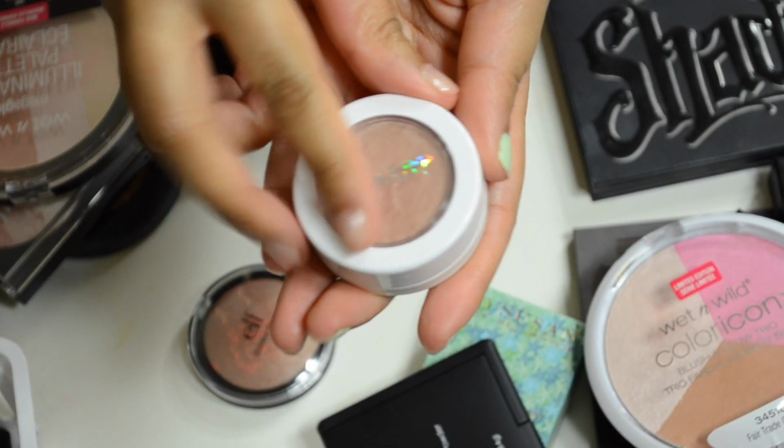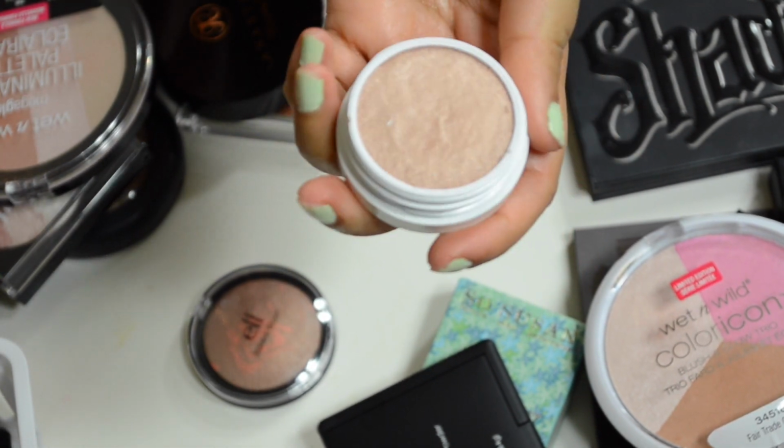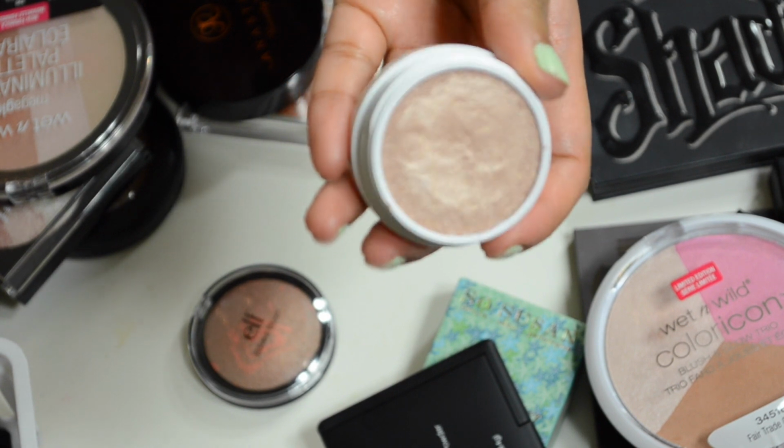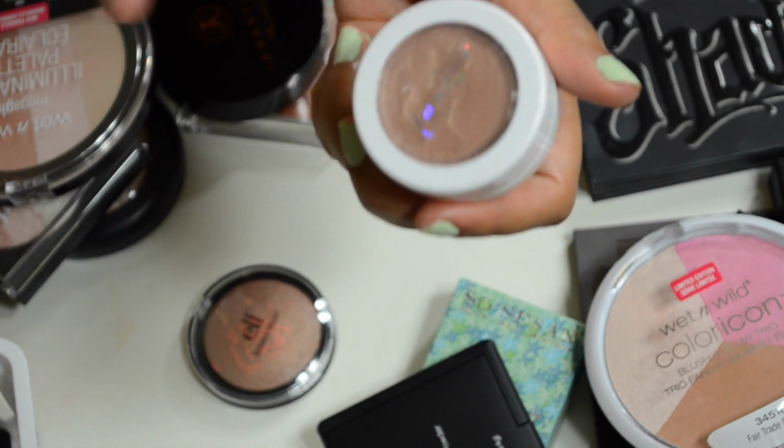Next I have a Colourpop highlighter in Butterfly Beach. I love Colourpop highlighters. The formula is fantastic, so I am going to keep this one. This shade is very flattering for our skin tone.